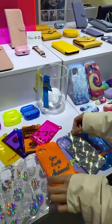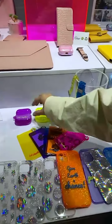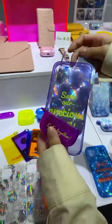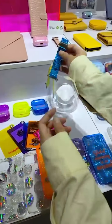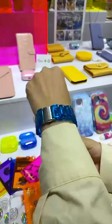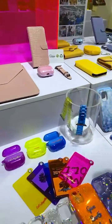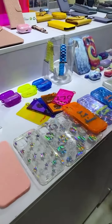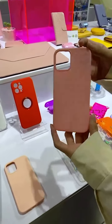For this series, we also have AirPods cases matching the phone cases. It's a whole series. And we've also got the watch band like this. It just looks like jelly. The Apple Watch band, you can match it. We have so many colors, and you can tell us what kind of color you like. You can just send us an inquiry.